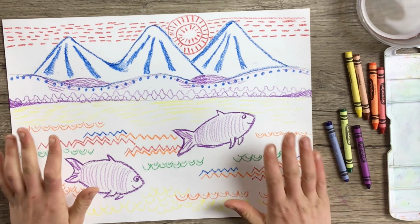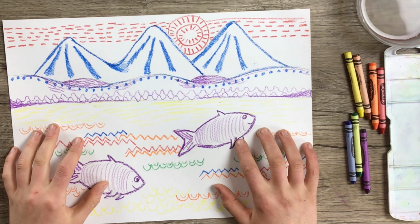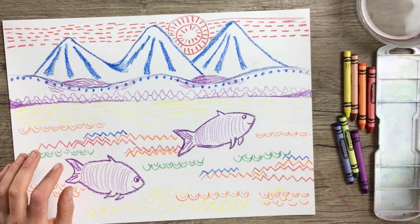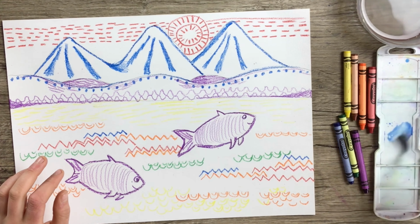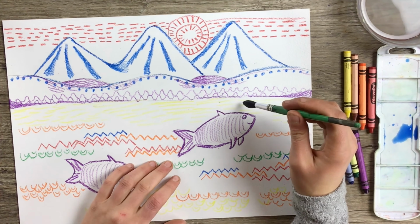Great, so now that we've added in lots of patterns and texture into our landscape, we're going to use our watercolors. So you can get your watercolors out, get your brush wet, and we're going to use mainly blue for our watercolors. Okay, so you get some blue ready, and then we're going to paint over our landscape using blue.